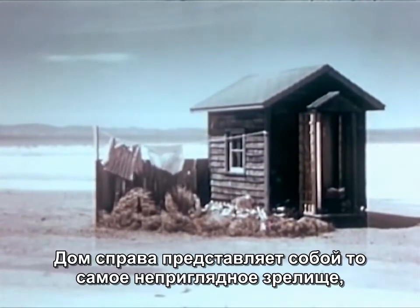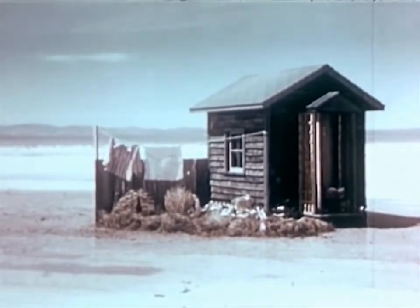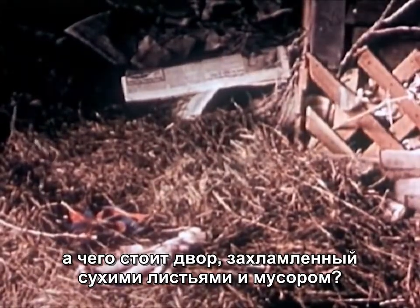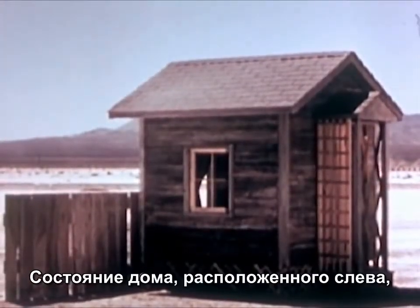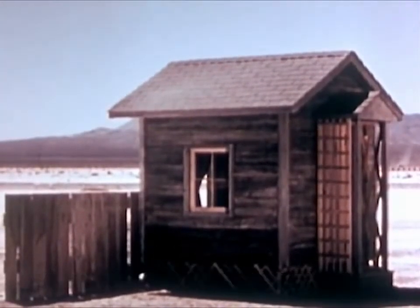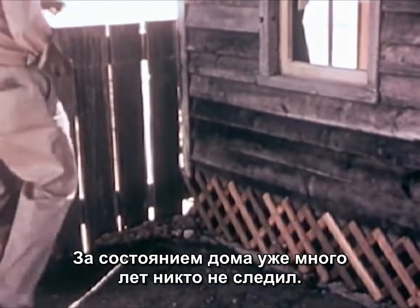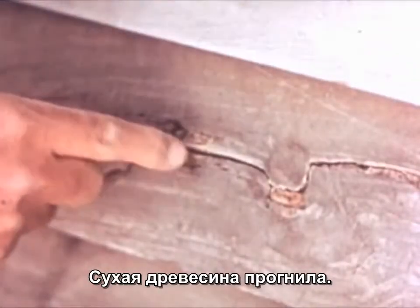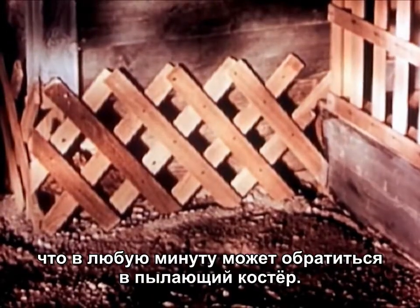The house on the right, an eyesore. But you've seen these same conditions in your own hometown. Old, unpainted wood, and look at the paper, leaves, and trash in the yard. In a moment, you'll see the results of atomic heat flash on this house. The house on the left, typical of many homes across the nation. Heavily weathered, dry wood in run-down condition. This house is the product of years of neglect. It has not been painted regularly. It's dry and rotten. A tinderbox ready to turn into a blazing torch.